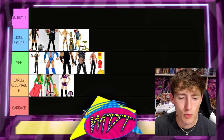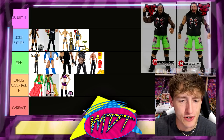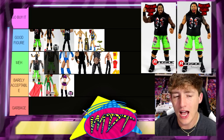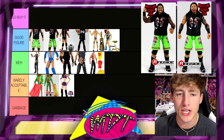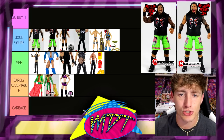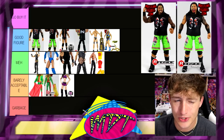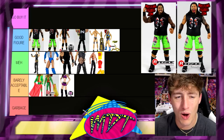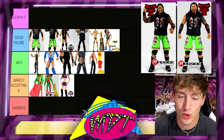Next up, we have the Elite 31 Usos. These are very good. I enjoy these figures a lot. I'm going to put them at the top of good figure. I don't think that you really need these at this juncture, especially if you're a new collector. Unless you just love the Usos and want these older versions of them, I don't know why you would want them, but if that's what you want to do, you could do that.